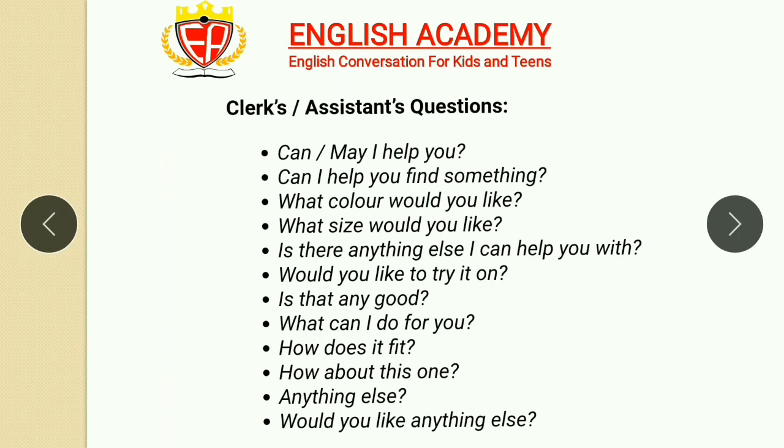Next, we are going to go to some expressions or phrases that we are going to use when we buy something or when we are someone who sells something. When I read about this one, you have to repeat it yourself, okay? The first, ask the clerk or assistant questions. We can use expressions like, can I or may I help you?